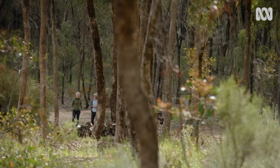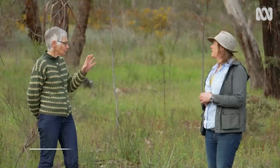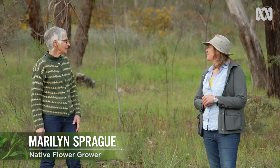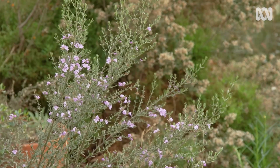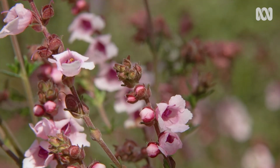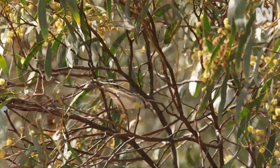I love it. Box Ironbark Forest is beautiful. There's a huge range of plants here, and they've all evolved in this harsh, rocky clay ground over thousands of years. And yeah, there's a terrific range. Really, really beautiful. It's just a picture all the time, really. There's no doubt that the plants of the surrounding forest really are beautiful, and that's why Marilyn's used so many of them in her own garden.